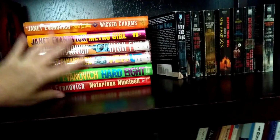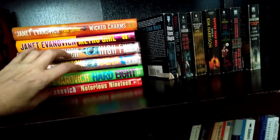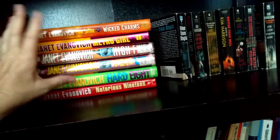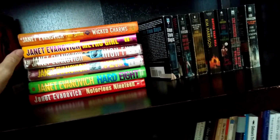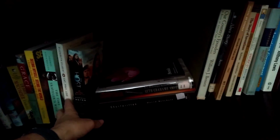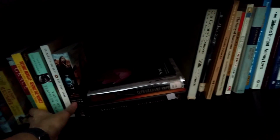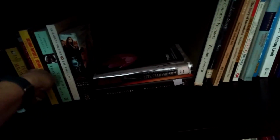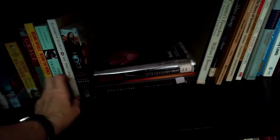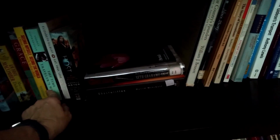And so I'm starting to, anytime I can get it, a lot of these I have found at library book sales, and I've gotten them for $1 or thrown them in a bag for $1. And then down to the next shelf, I guess you can call it my more contemporary, I'm not sure what to call this. I've got a hodgepodge. I've got some Debbie Macomber. I've got Eat, Pray, Love, Time Traveler's Wife.